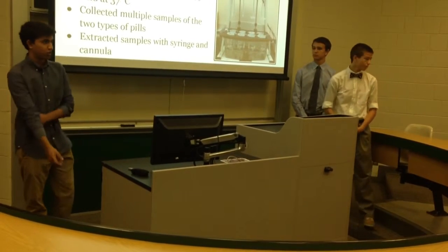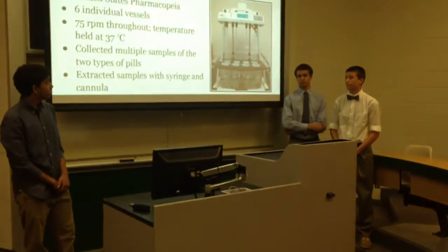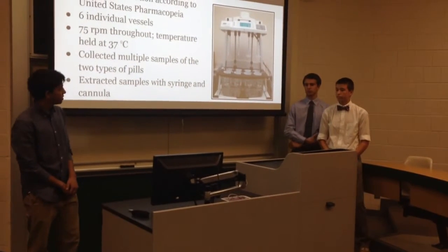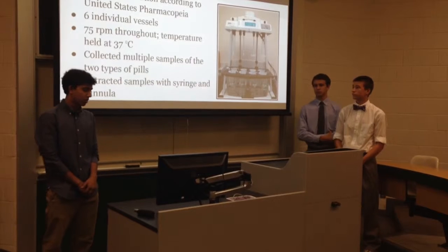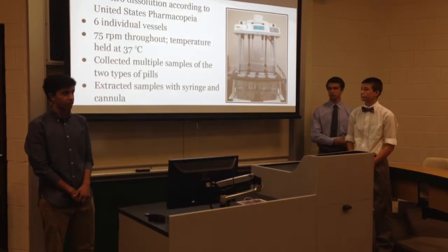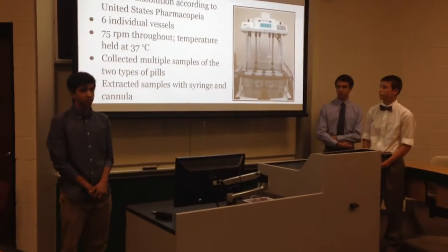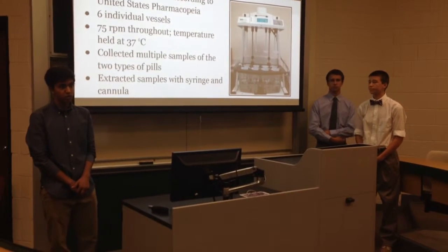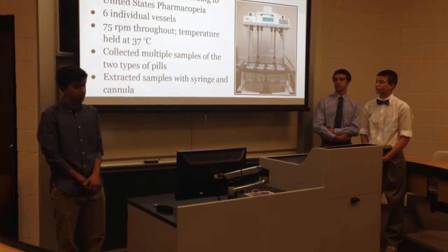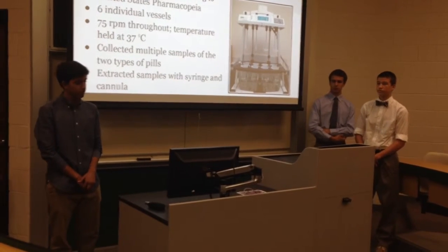So to first test for vitamins, we needed to dissolve them in solution. So we used a paddle dissolution apparatus. So this is basically in vitro testing, which is in the lab. And it comprises 6 vessels in which they are all heated by water bath, usually for our experiment at 37 degrees Celsius. And it's designed to provide 6 almost identical conditions, so that the only variable in there is the pill itself. And you have paddles that spin at 75 RPM for our experiment to help facilitate dissolution.